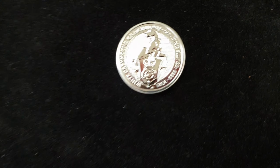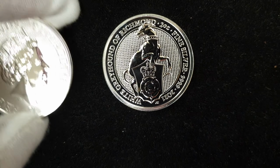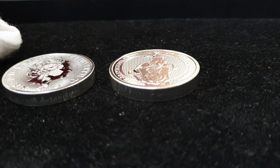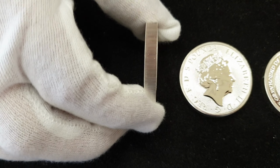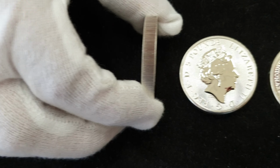Oh, I love this. Nice. You've got to look at all three sides. Whatever do you mean, kind sir? This is what we mean. Look at the chunky monkey right here. Look at that. Beautiful. This is the Queen's Beast Greyhound of Richmond 2 ounce silver coin.